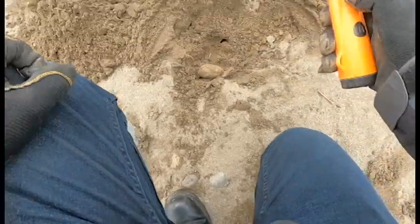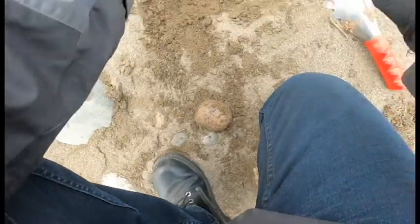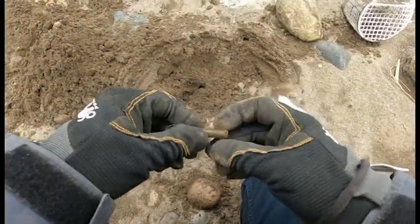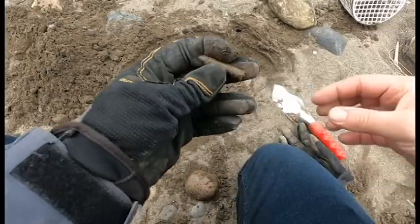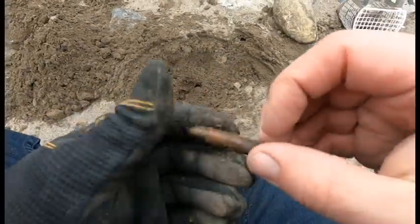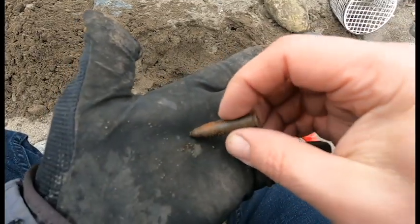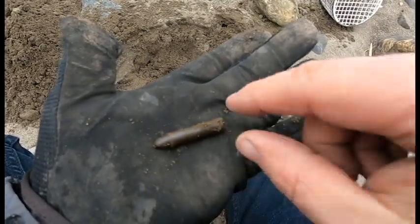And there it is. Let's see what kind of trophy we have here, folks. Oh, and this is why we're always super careful when we're out digging, because for those of you not in the know, this is a bullet, and it is a live bullet. As you can see, still has the bullet in the casing.